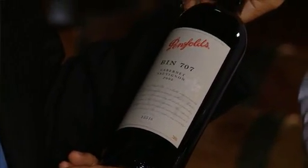Well, it's great to be here with you, Peter Gago, Chief Winemaker, and Steve Leonard, Senior Red Winemaker here at Penfolds. And we're talking about Bin 707, the 2008 Cabernet Sauvignon. And people tell me that this is really the Grange of Cabernets, is that right?